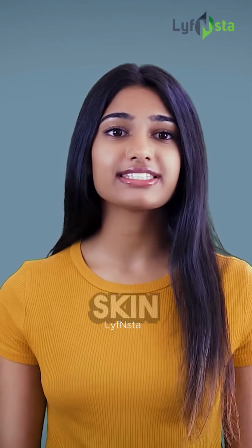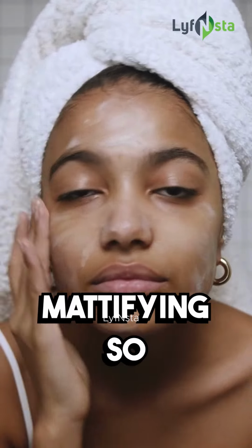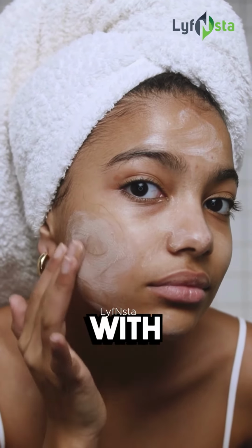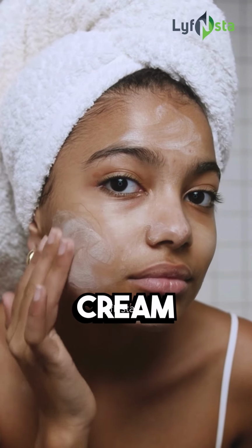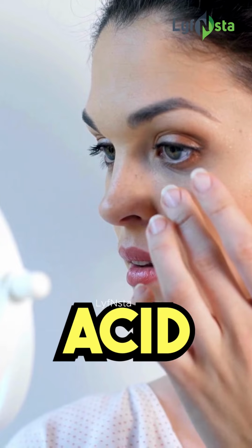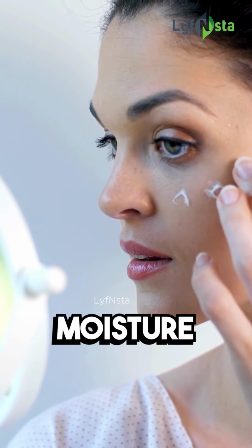If you have oily skin, look for a sunscreen cream that's oil-free and mattifying, so it won't add any extra shine to your skin. For those with dry skin, choose a sunscreen cream that's hydrating and contains ingredients like hyaluronic acid or glycerin to help lock in moisture.